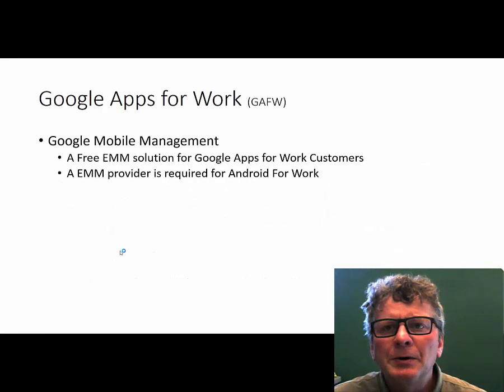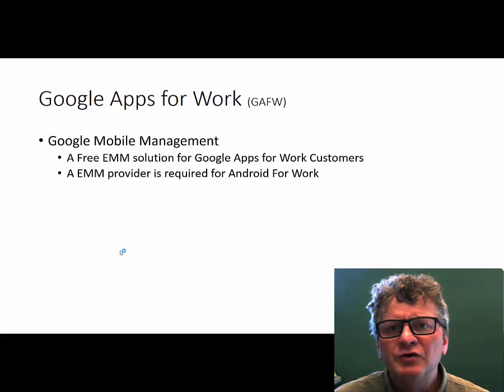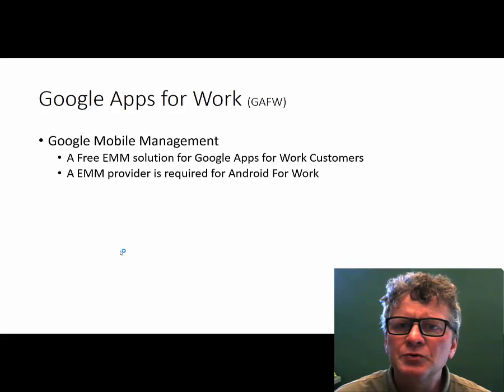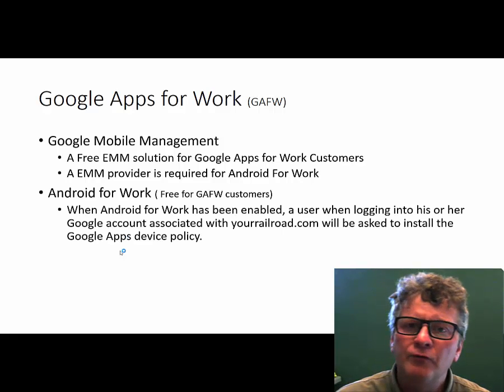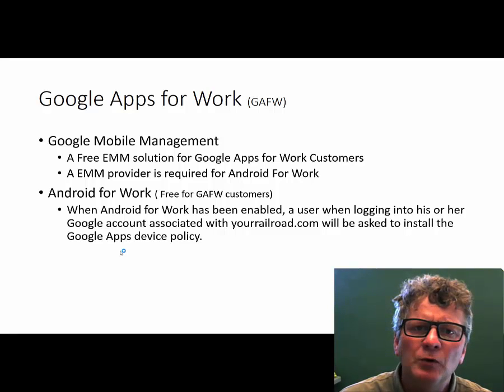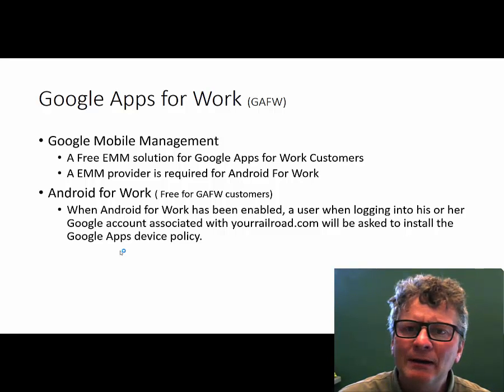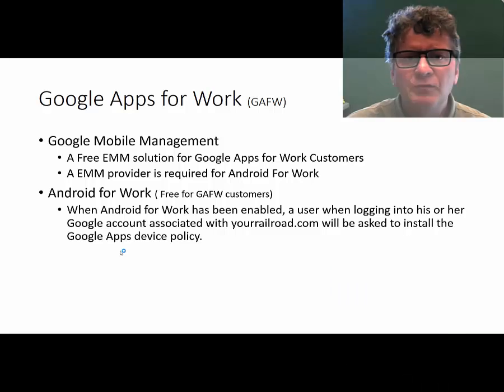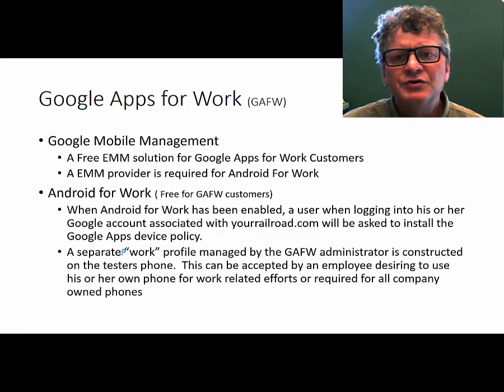Google Apps for Work. Google Mobile Management is a free enterprise mobile management solution that's available for Google Apps for Work customers. Android for Work is also free to Google Apps for Work customers. And when this has been enabled, a user, when logging in, will be asked to install the Google Apps device policy application. This creates a separate work profile, which can be managed by the administrator, and it's constructed on the tester's phone.